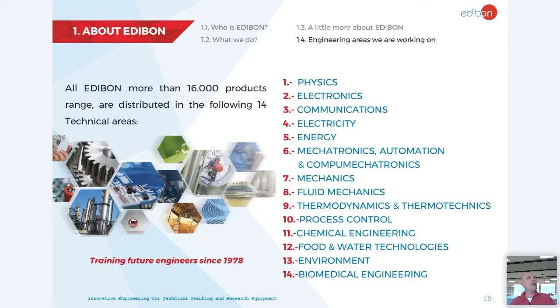We have physics, electronics, a huge area, communications, electricity. The quantity of units we have available in this area is amazing. Energy, as I said, has very interesting things, especially on renewable energies. Number 6 is mechatronics, automation and micro mechatronics. Mechanics is number 7, fluid mechanics, thermodynamics and thermotechnics. Number 10 is process control. 11, chemical engineering.